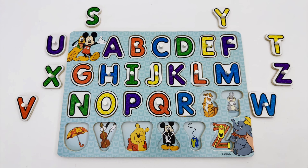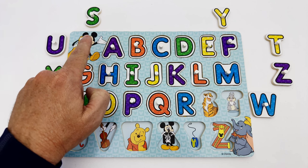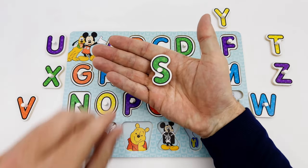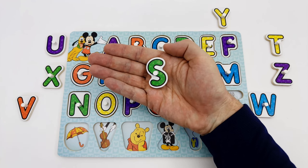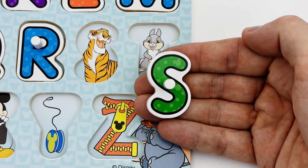Our next letter is the letter S. The letter S is green. Do you see it? Yes, here it is. The letter S. S is for Shere Khan.